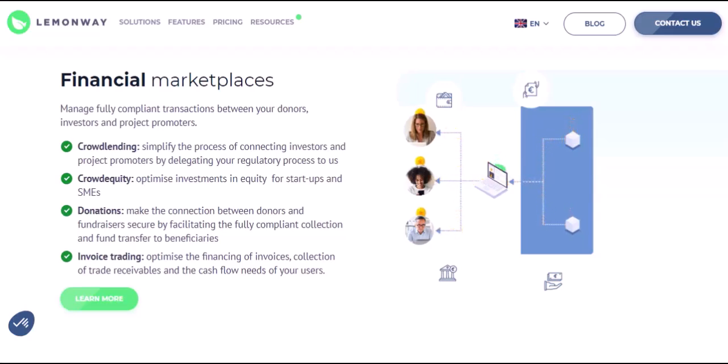The lemonway trick might seem like a tempting shortcut, but the risks far outweigh the potential benefits. There are legitimate ways to manage your online transaction fees without jeopardizing your business and reputation.